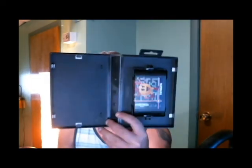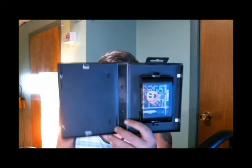It is Ms. Pac-Man. Now, this one is not complete, as you can see. There's no instruction manual, but the box helps retain value. It also keeps the cartridge safe, obviously, but helps it retain value. And that's something else that I wanted to show you guys too, because a lot of people, when they collect or they just have retro games sitting around, they don't have boxes or they throw the boxes away. Don't do that.